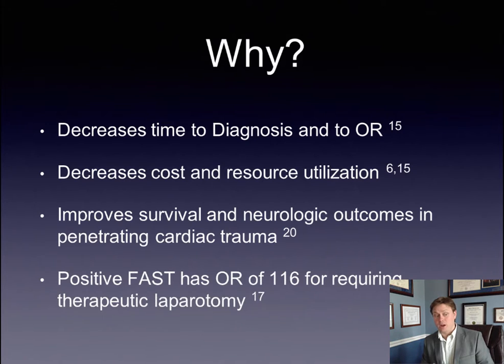Well, we know that it will decrease the time to diagnosis and the time to the operating room. It decreases cost and resource utilization substantially as a result of this. In some settings, it will actually improve survival and neurological outcomes, and by having a positive FAST examination, you will increase your chance of going to the operating room for a therapeutic laparotomy 116-fold.